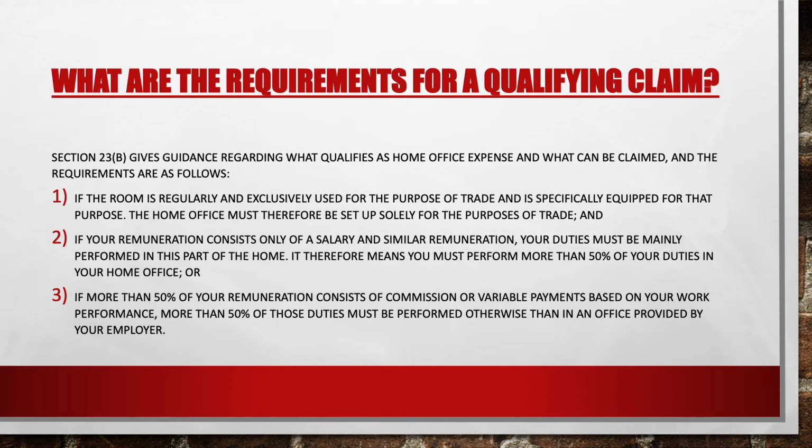It therefore means you must perform more than 50% of your duties in your home office. Meaning, if you're a commission earner or an estate agent, you go out and see clients, right? But when you come back, you do your admin related tasks in there, and you spend about 75% of the time performing your work in there. Then that would count, because your remuneration is linked to that trade and you're spending about 75% in there.